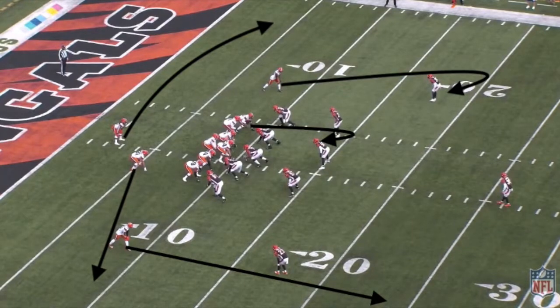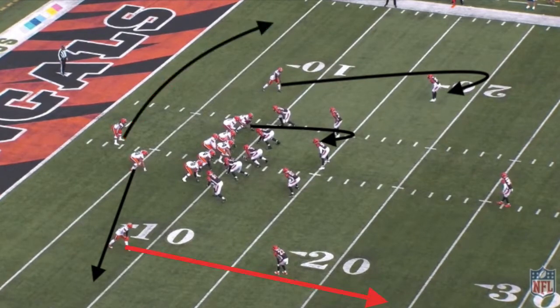Then you have David Njoku, the tight end, who's running a quick curl. In the backfield, the fullback, Andy Janovich, the one with his hand in the ground, is running a flat route, just an emergency pass in case nothing's open. And then Kareem Hunt is running a swing route to slip out of the backfield, and OBJ will finish things off with a go route to stretch the field.